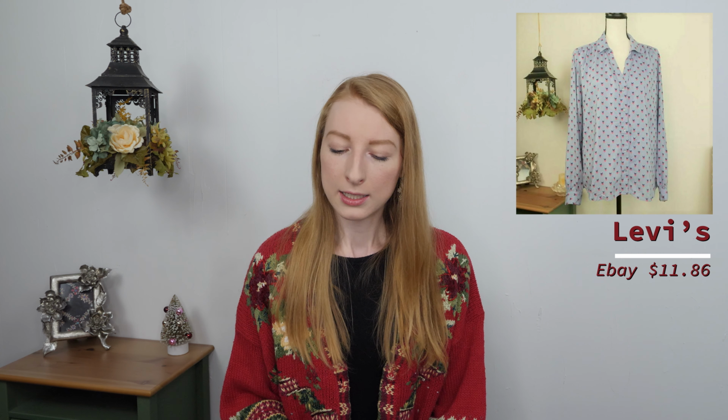The next sale was a Levi's button-down shirt, purple print, in a size extra large.